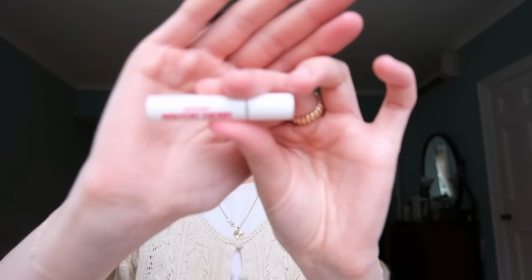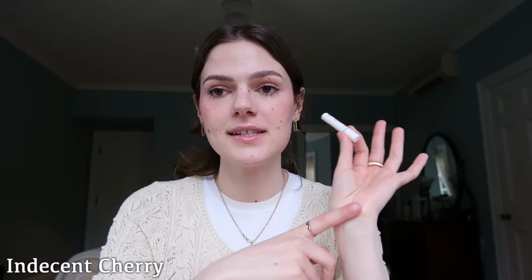Okay, next up we have Indecent Cherry. Funny story, I wore this fragrance the day that I wore the Bianco Latte fragrance. I had Indecent Cherry on one hand and Bianco Latte on the other, and that was the day that I went to class and I kept getting compliments on Bianco Latte. Bianco Latte was really projecting, and I showed both of them to my professor, but he only bought Bianco Latte. So I didn't really talk about this, but I actually was wearing them both at the same time the day that my Bianco Latte thing happened.